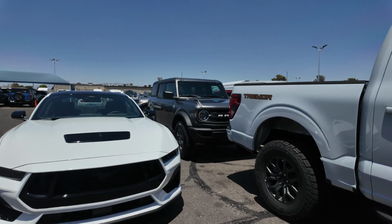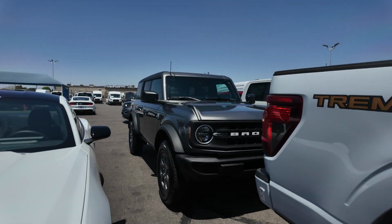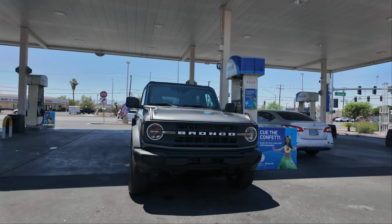I just finished selling this 2025 Ford Bronco Big Bend. I'm gonna take it to go get gassed up and hurry up and get this customer out because he's getting on my nerves. Not in a bad way, but in a joking way.